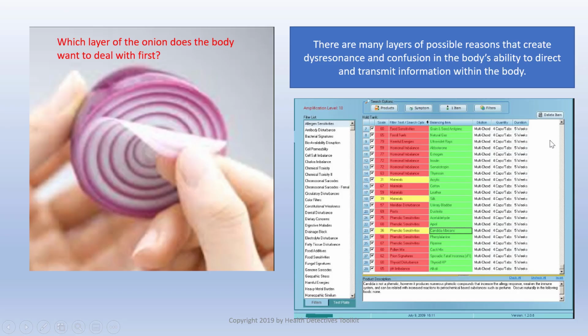Very specific. Another thing that's really important is which layer of the onion does the body want to deal with first? So, it's really a question of where do you start with anybody? And the Asyra is really good at figuring that out. So you may have something going on with you that you go, well, I need that to be addressed right now. But maybe the body says, no, it's not ready to deal with that right now. It wants to deal with this layer first.